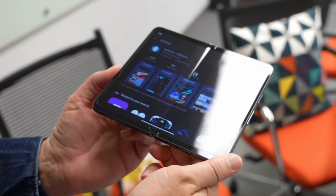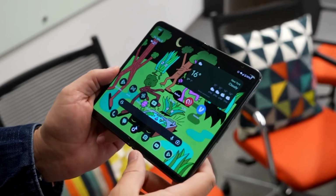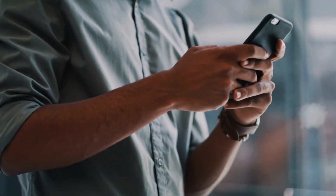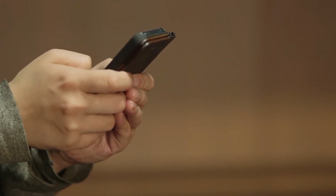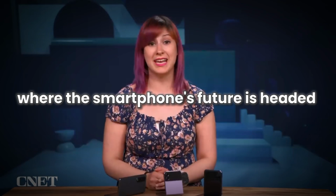Manufacturers have optimized the bezels and aspect ratios to maximize screen area without significantly increasing the overall dimensions of the device. The result is a seamless blend of functionality and portability that meets the demands of a broad consumer base. Despite having all these great features, the screen on smartphones is not enough. This is where foldable phones come in. Foldable phones are an important part of where the smartphone's future is headed.